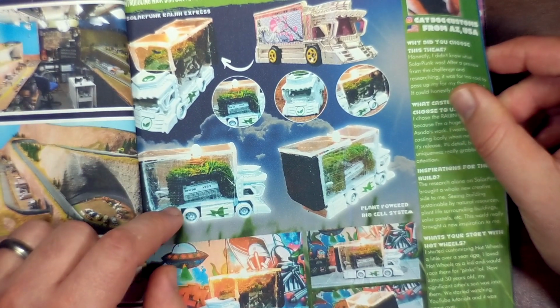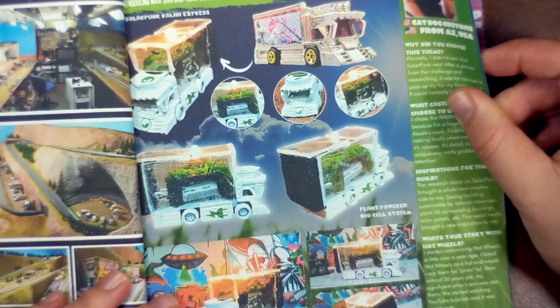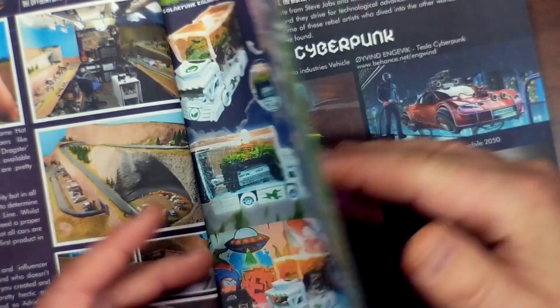It's like a little terrarium. It's pretty amazing, actually.